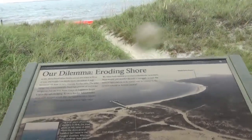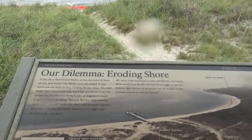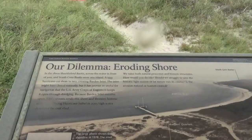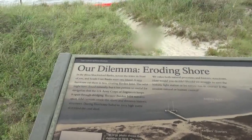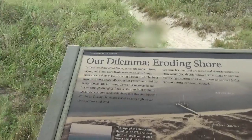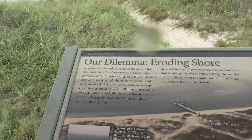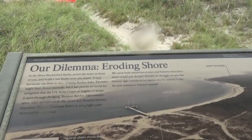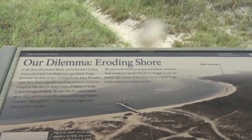In the 1800s, Shackleford Banks, across the water in front of you at South Core, was one island. A hurricane cut them in two, creating Barden Inlet. An inlet might have closed naturally, but it proved so useful for navigation that the U.S. Army Corps of Engineers keeps it open through dredging. Because Barden Inlet remains open, tidal currents erode the shore and threaten historic structures. During Hurricane Isabel in 2003, high water destroyed the coal shed. We value both natural processes and historic structures. How would you decide? Should we struggle to save the historic light station or let nature run its course?